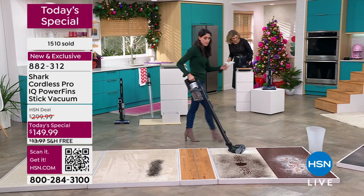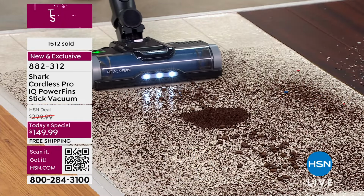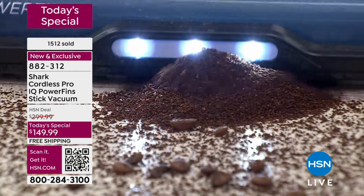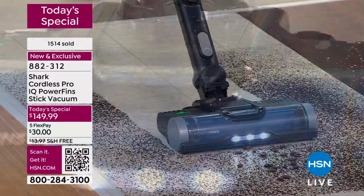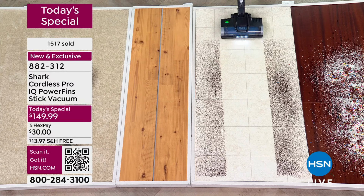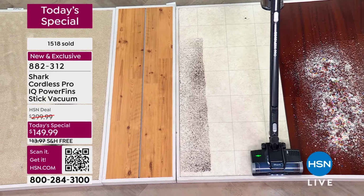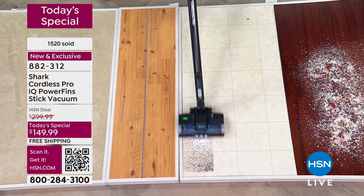The beautiful thing about Shark is that we know that messes come in all different sizes. So whether it's these big old coffee beans or the itty bitty tiny coffee grounds, look at that mound just disappear. That's impressive. What I just saw was impressive. That was a single pass over an actual mountain. And that is very impressive for under $150. It's impressive for under $250. Wow.